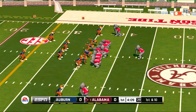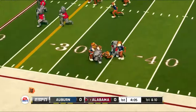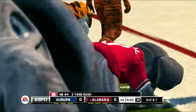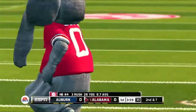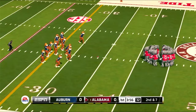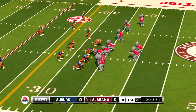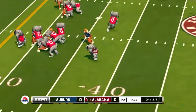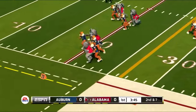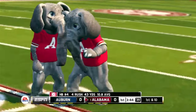Red, two. It's the tailback. Brought down at the 34-yard line. Gain of 3 yards. That'll make it second and seven. Second and seven. Ball on the 34. Again, he'll get the call. He's pushed out of bounds, right around the 20. That's another first down, Brad.